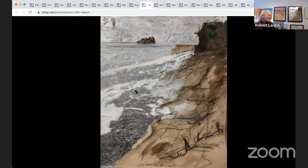Great. And you're new to the area as well. I'm fairly new. Yeah. I've been in Philadelphia for a number of years. I lived in Europe and in Vermont. So I've been around, but this place is really special. So I'm really happy to be here. And I'm really happy to have my work in your gallery, Robert.